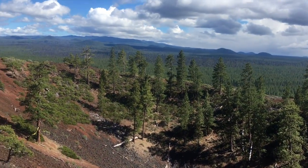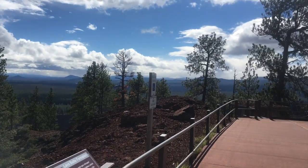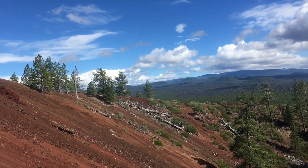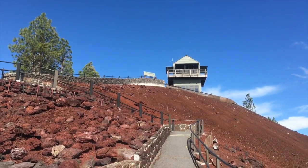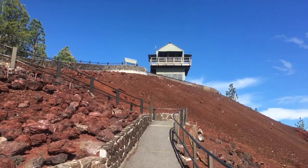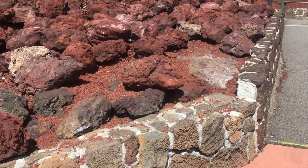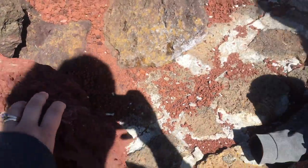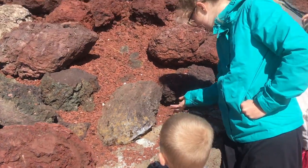Top here. Beautiful view from the top. Wow, that is lava. This is Lava Butte Lookout up here. Nick, do you see the lava? This is that stuff you just saw in the picture, like the fire coming out. It created this lava. Wow. Kind of cool, huh?